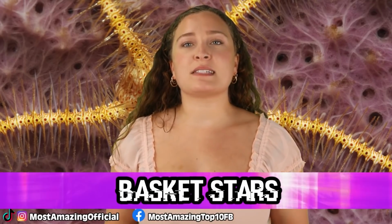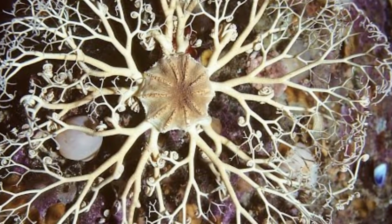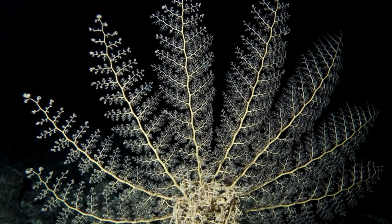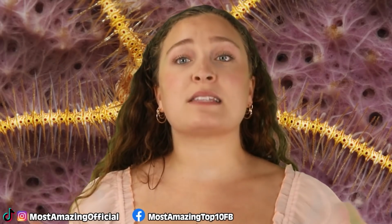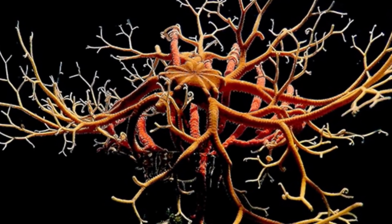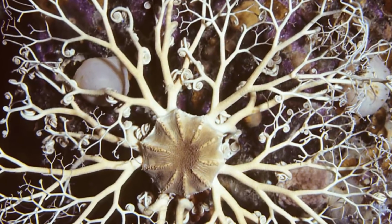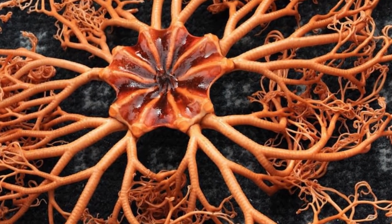Basket stars belong to the same phylum as starfish, sea urchins, and sea cucumbers. They resemble starfish, but they have 5 long, slender, and flexible arms. Each one of the 5 arms also branches out itself repeatedly, with each branch getting thinner, which makes the final branch quite thin and usually curled at the end. The central disc of the basket star where all of the arms come off of is very distinct.